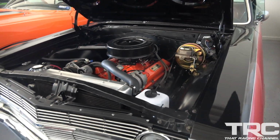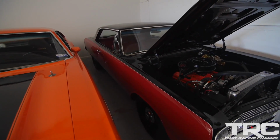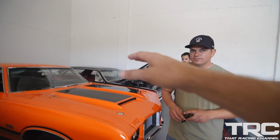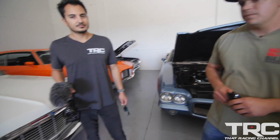Another Cutlass, that's like a 442 Tribute. Look at the paint on this thing. Oh yeah. Wow. So clean, man. Thank you. Real deal Challenger, numbers matching. So these cars, all of these cars in here, are from all across the entire country? Yeah, I travel all over the United States, Canada, and Europe to buy these cars. Very cool.